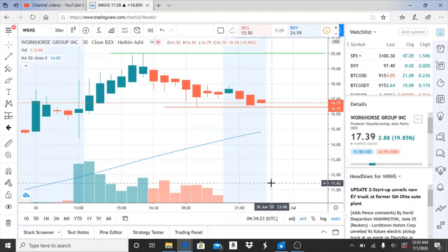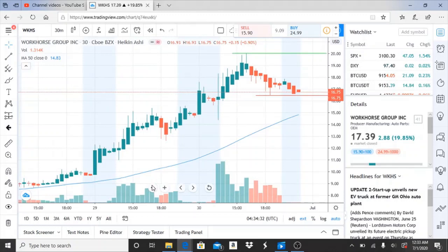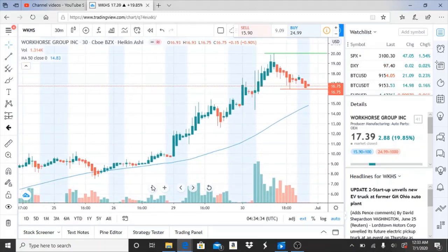All right, everyone. Here we are with ticker symbol WKHS, Workhorse Group Inc. And this one has had a rally. Some incredible moves here for the bulls. But before we jump into this chart, I do want to state some things.